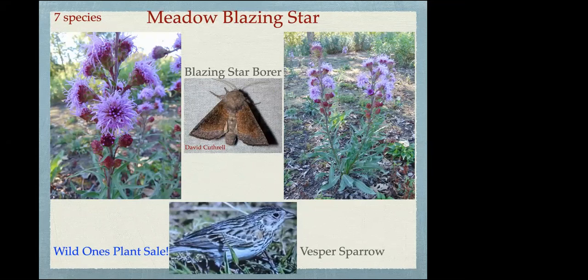And the meadow blazing star, this is also on our plant sale. This beautiful liatris should be your first choice for attracting monarchs to the sunny location in your garden. It's like a huge magnet. Those buds reveal the beautiful, brilliant purple pink flowers that bloom from August to September. And oh my, goldfinches love the seeds. It can grow up to 5 feet tall. It is not deer resistant. They like that color, I guess.